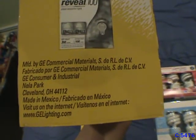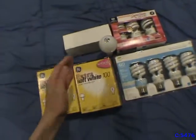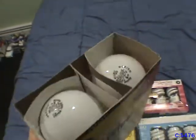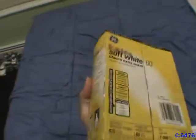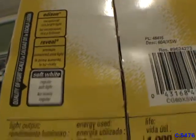It's manufactured for GE in Mexico. Oh, and that GE lighting website is still up. Though, obviously, nowadays, they advertise LEDs. There's also these 60-watt versions. Though, these aren't as special, because I think these types are still legal for sale in the US. Though, obviously, not these specific types, because General Electric doesn't make these anymore. But some other equivalent or so.